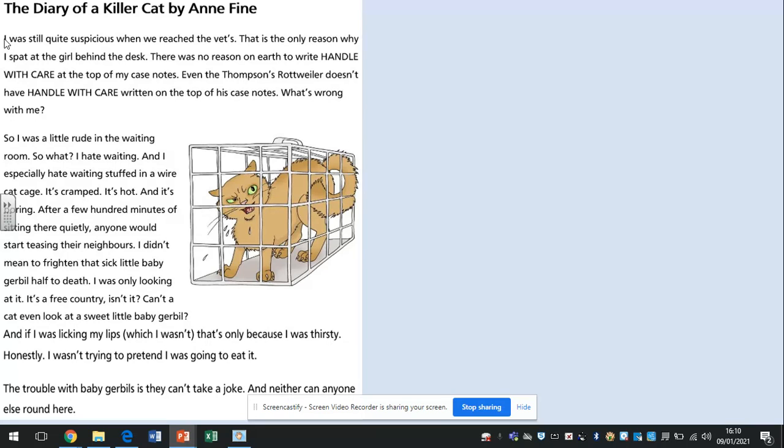It's a free country, isn't it? Can't a cat even look at a sweet baby gerbil? And if I was licking my lips, which I wasn't, that's only because I was thirsty. Honestly, I wasn't trying to pretend I was going to eat it. Trouble with baby gerbils is they can't take a joke. Neither can anybody else around here.